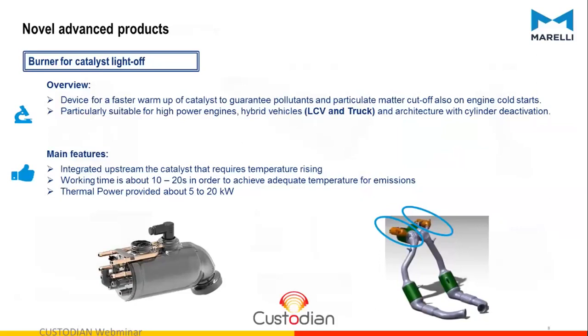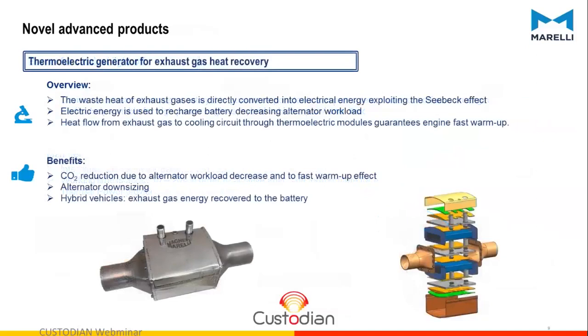These are two examples of products. I will not go into the details, but these products are necessary to reduce the pollutant emission from the exhaust system. Both these projects, the burner and then the thermoelectric generator I will show later, are quite small, are made of tiny subcomponents, very thin thicknesses, so they all need laser welding to be joined. So this is one, and this is the thermoelectric generator.